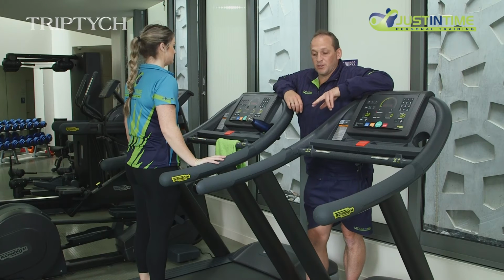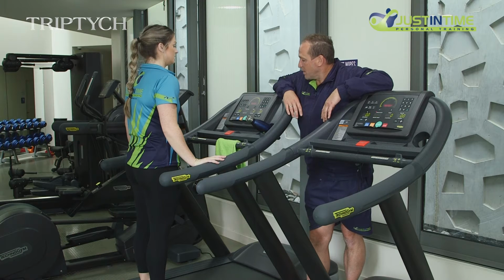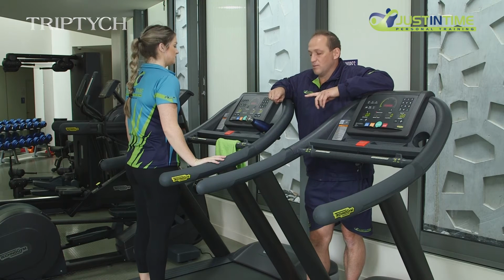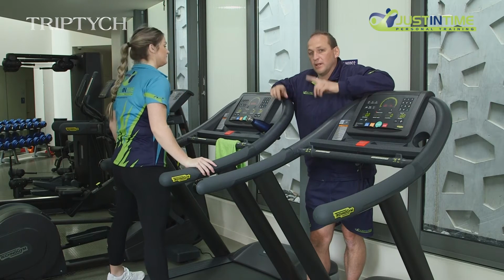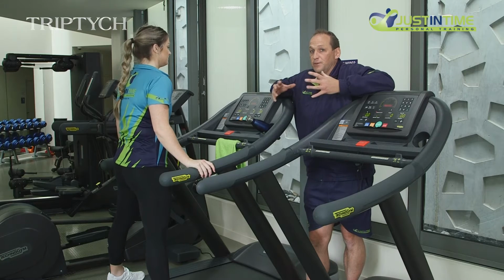So the treadmill, we've got two here obviously at Triptych. What we're going to do here is first of all understand what it means to be safe using it. So if ever in any trouble, Courtney, step aside. You can hold on and jump off to the side if at any case you feel a bit uneasy.